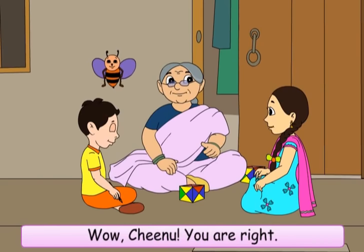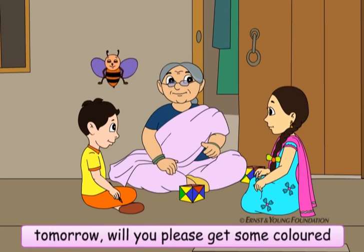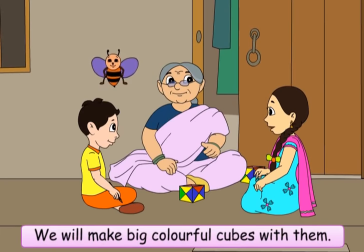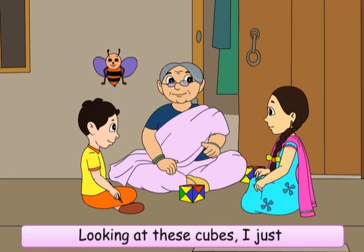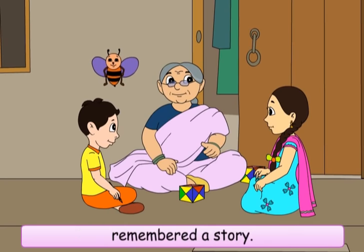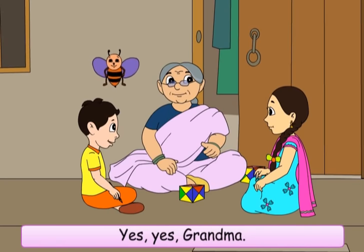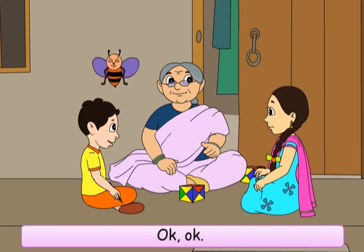Wow, Chinu, you are right. Grandma, when you go to the market tomorrow, will you please get some colored papers for us? We will make big colorful cubes with them. Oh, yes, sure. I will get it for you. Looking at these cubes, I just remembered a story. Do you want to listen to that story? Yes, Grandma. We always love to listen to stories. Please tell the story. Okay.